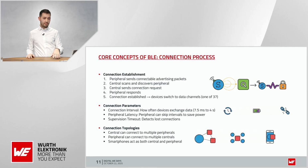At this point, both devices switch from those advertising channels that were marked with yellow in the previous graph to data channels that were marked with blue in the previous graphs. And then now they start talking to each other in those remaining 37 channels. But there are some important parameters that control how this connection works. The connection interval is probably the most important one.